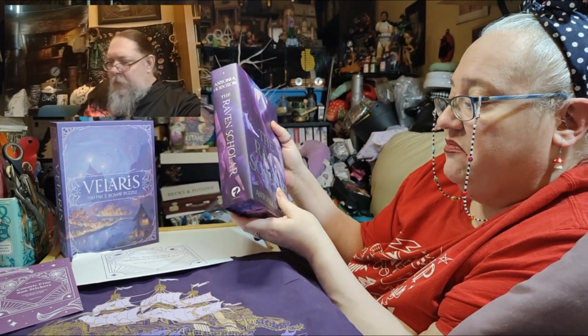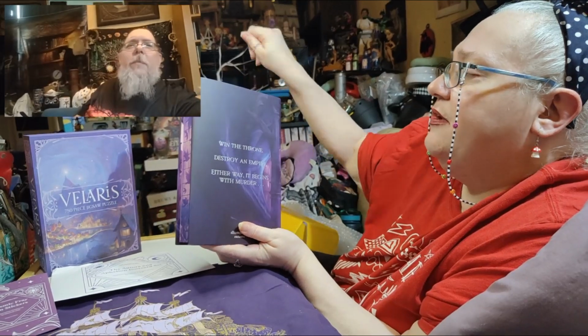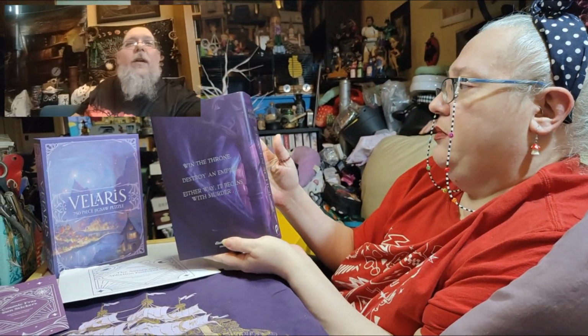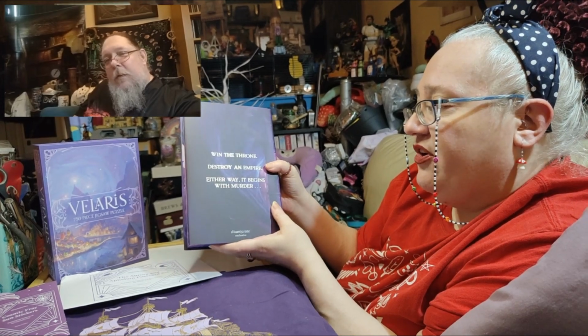That's a very thick book. The Raven Scholar. That looks like a thick book. That does. I don't know if it's just the printing on it. Antonia Hodgson. Yeah. Right. So we got a nice bit on the side. That is massive. So is that the first part of a book? It's got number 1 written on the side. Yes, looks like. Win the throne, destroy the empire. Either way, it begins with a murder.